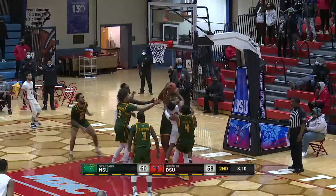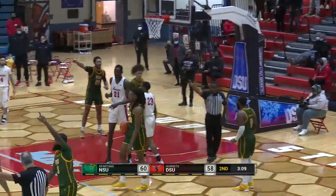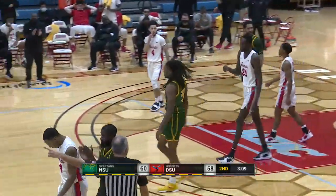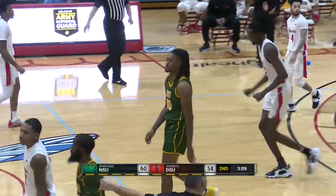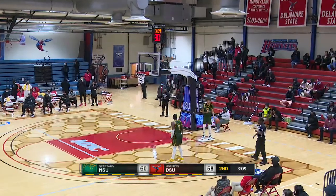60-58 underneath. It's Carter. His shot is blocked. We have a jump ball. Possession, Norfolk State. Up by 2 and a chance to increase the lead here with 3:09 to go. Hornets need to play defense.